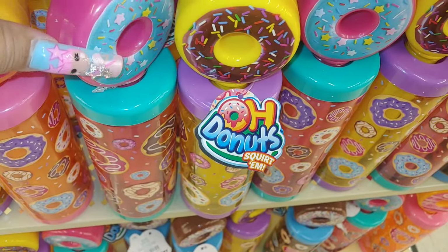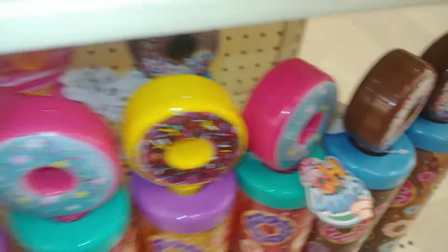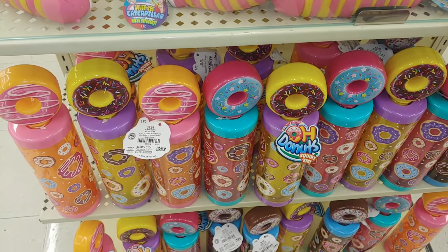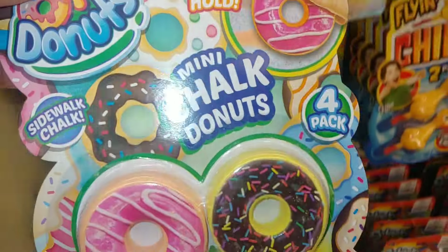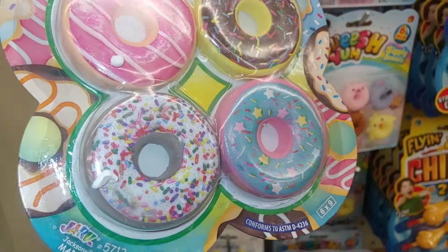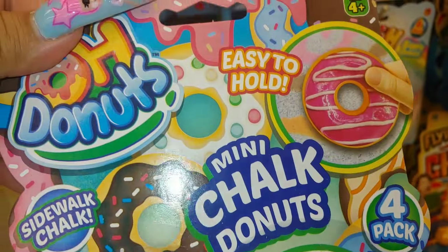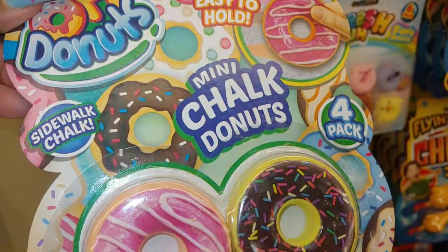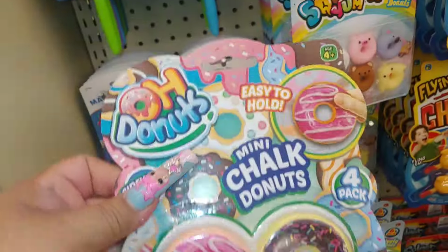They have the cotton candy blue with sprinkles. Look at the pink stars. That is so cute. I have to show you. And then they have this chalk right here to match the squirt shooter. It has the same donuts for the toppers as the shooters I just showed you. Mini chalk donuts, 4-pack. That's cute for $5.